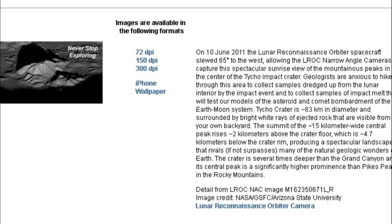Tycho Crater is 83 kilometers in diameter, surrounded by white rays of ejected rock that are visible from your own backyard. The summit of the 15-kilometer-wide central peak arises 2 kilometers above the crater floor, which is 4.7 kilometers below the crater rim, producing a spectacular landscape that rivals, if not surpasses, many of the natural geologic wonders of Earth. The crater is several times deeper than the Grand Canyon, and its central peak is a significantly higher prominence than Pike's Peak in the Rocky Mountains. Detail from LROC, NAC, image number something, image credit, NASA.